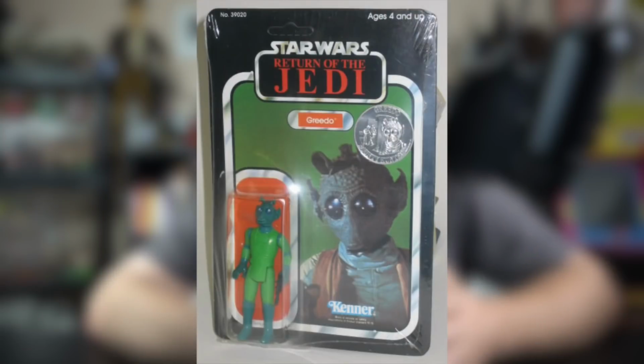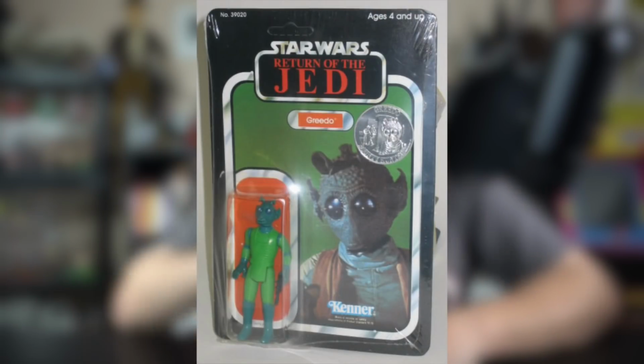So let's get started. We all know about the Power of the Force figures that came with a coin. Over in Japan, they didn't carry the Power of the Force figures, and those poor kids, not only did they get PP in their Coke, they also got no Power of the Force coins. Almost. The Star Wars toy company over there had a good plan.